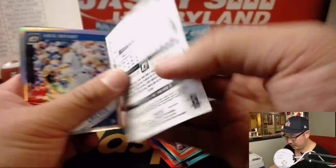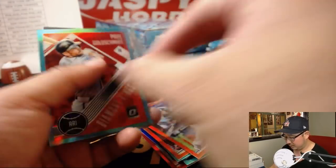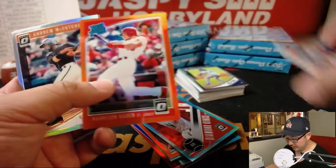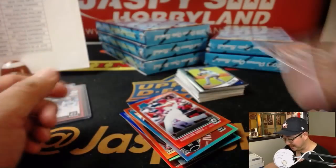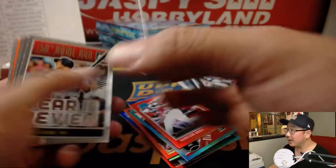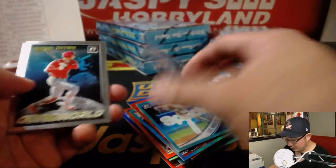Trevor Story out of 199. There's Machado, Paul Goldschmidt, Goldie, out of 299. Harrison Bader, Darth Vader, out of 199, goes to the Cardinals. Corey Seager out of 299. Jose Bautista out of 199. Otani, out of this world.